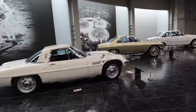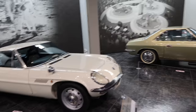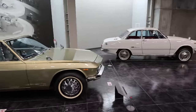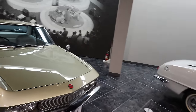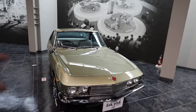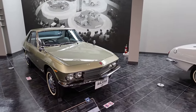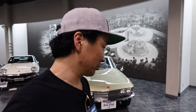Definitely can't overlook the Cosmo. Leno has a very, very clean example that runs and drives fine. And then, of course, the original Nissan Silvia. I love this color so much. This is my third one that I've seen. A buddy of Mira-san has one that's actually a little modified. He actually made an FRP hood for it. And the other one I've seen at the Zama collection, and then this is the third one I've seen at the Toyota Museum.